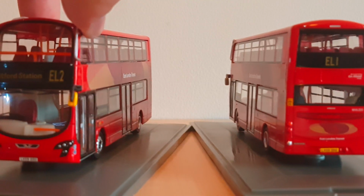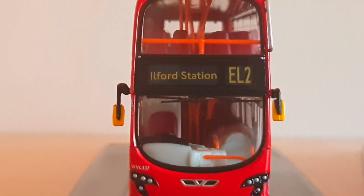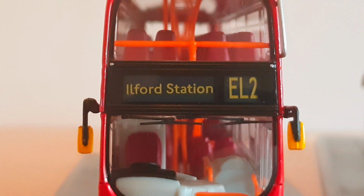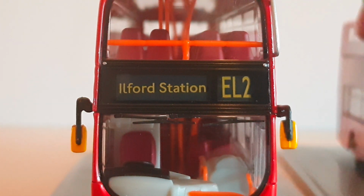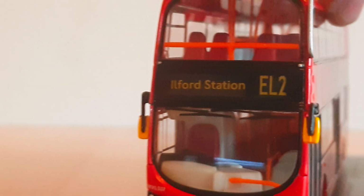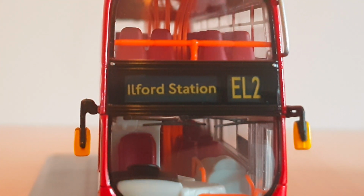A couple of unrealistic things just to mention while we're on the subject, and hopefully you understand I'm not having a go at the model company. It's more just letting consumers or buyers of these models know. The first problem with both models is the blinds look quite unrealistic. Firstly, they're not positioned inside enough, so they look quite flat. We all know with real vehicles, the blinds are slightly behind the glass, so it's not just one flat panel.